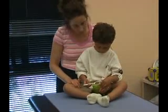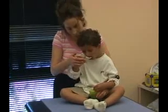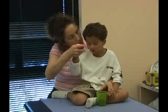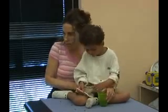And look here. He's learning how to feed himself. There were big issues with feeding. And again, me just guiding him a little bit and suggesting, he's very aware of what he's doing. He's no longer out in another world.